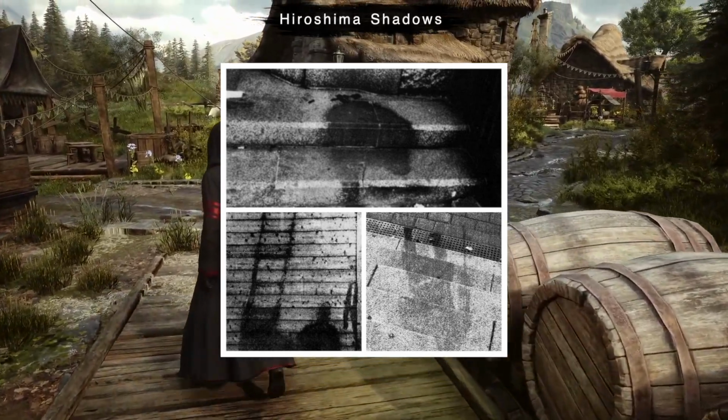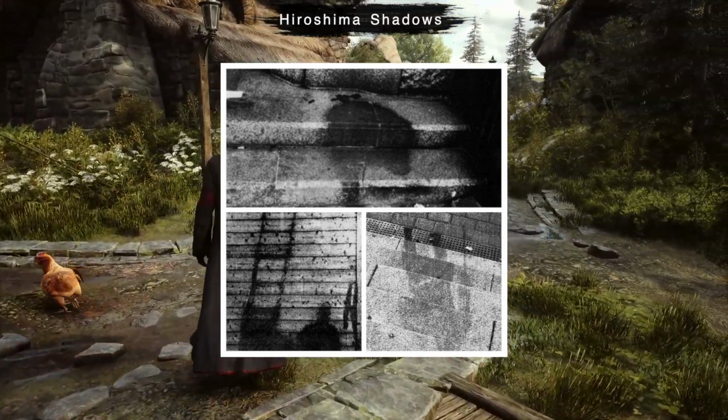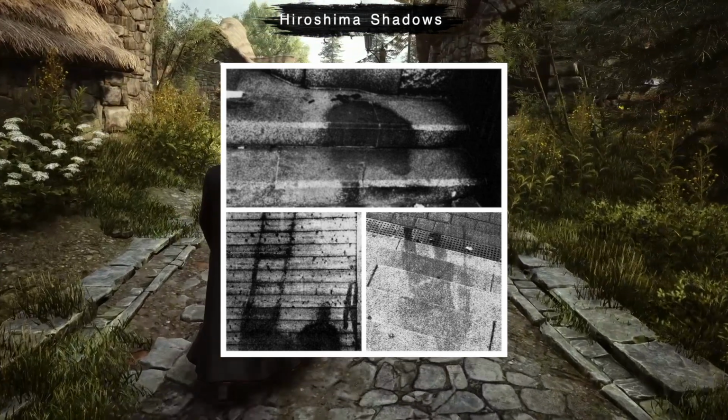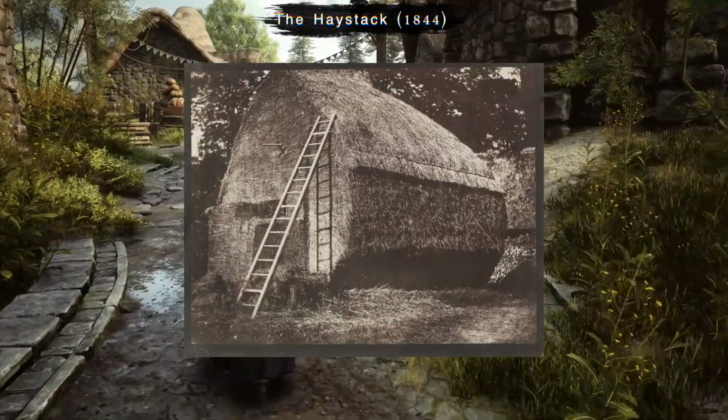The most famous of these is a darkened spot on a stairwell where someone was sitting when the bomb detonated. The person was obliterated instantly, and all that remains is this eerie shadow, a permanent mark of the moment life was extinguished.